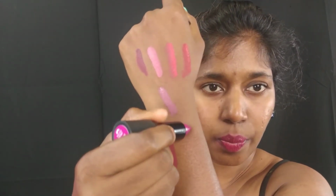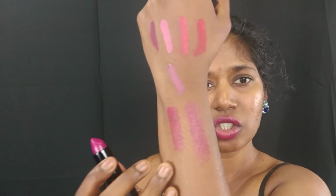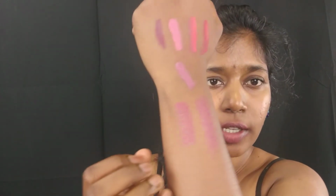And this shade is Frenchie. Frenchie is actually the least opaque of all. As you can see, it's such a sheer color that these do look similar, but this is purple and this is red, I mean pinkish red. It does have some pink in it. Now the first shade, Alpha, is not very bad in terms of opacity, but the shade Frenchie, the pinkish purple shade, is actually pretty sheer.